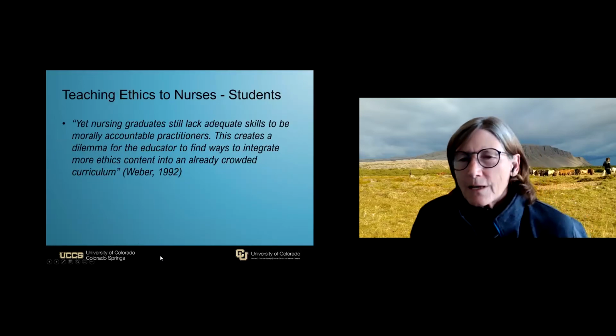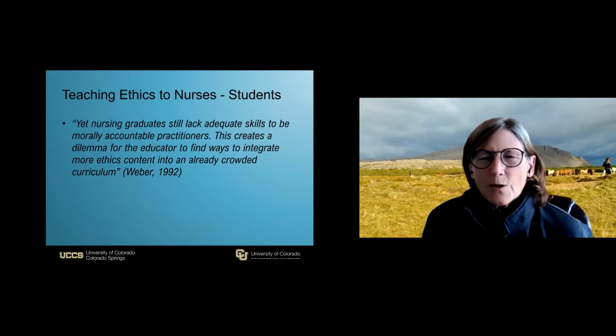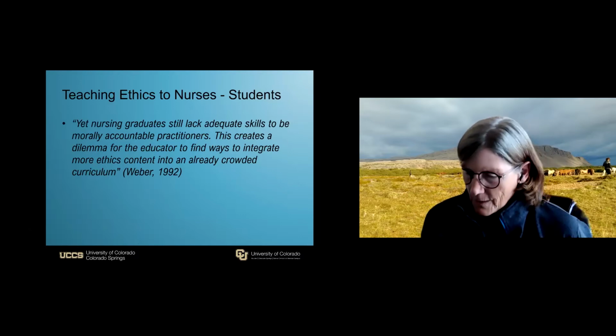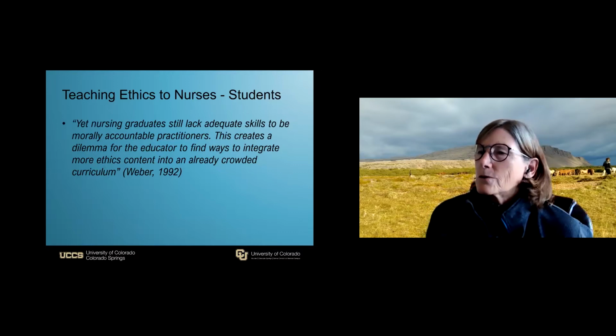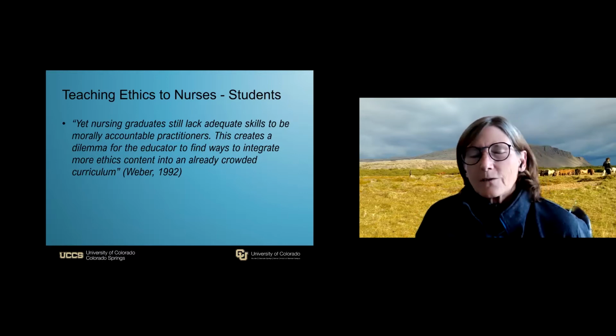So why do we need to teach ethics to nurses? Well, you know, nursing has been the most trusted profession every year since 2001. In 2001, it was firemen, and I suppose you can probably all guess why. So anyways, this is a quote from a study published in 1992. It says, yet nursing graduates still lack adequate skills to be morally accountable practitioners. This creates a dilemma for the educator to find ways to integrate more ethics content into an already crowded curriculum.